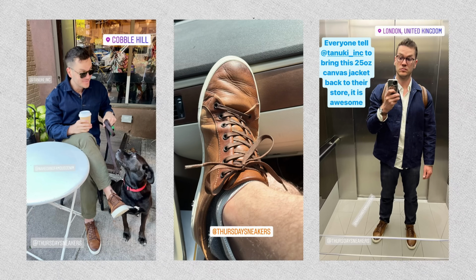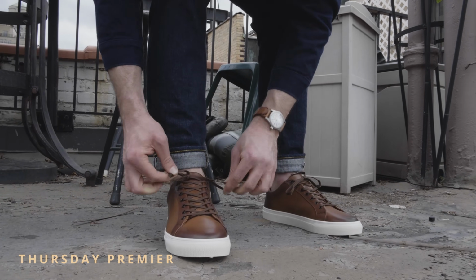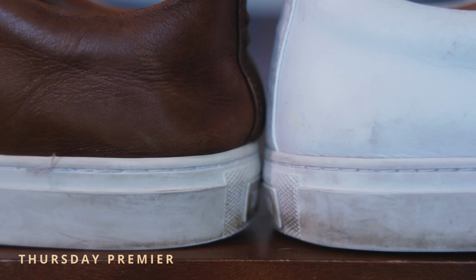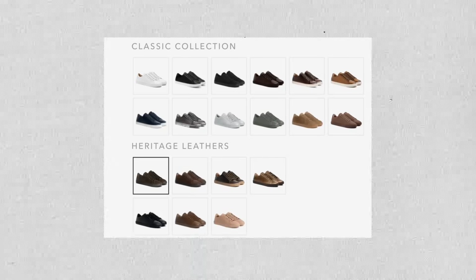And because I have enough white sneakers, I've actually worn these brown ones the most, like more than these white ones from Thursday. I'd say I've worn these about as much as my Koios and my Common Projects, but the sole has not worn down as much. So I would also say that they have the benefit of the more durable sole. So plenty of upsides for the Thursday premiere, and they've got a ton of leathers as well, like lots and lots of leathers.